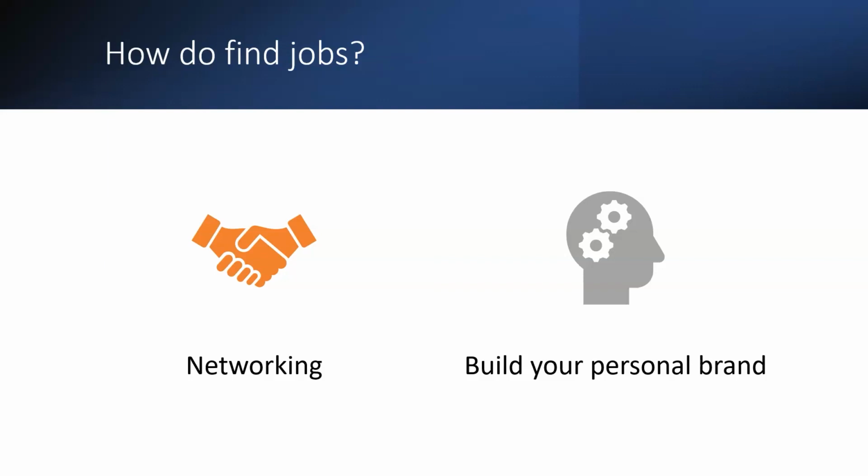You can also find job openings on websites like LinkedIn, Indeed, CyberSN, and a number of other job board websites. But keep in mind that for any job posting out there that's visible publicly, there's at least hundreds, if not thousands of people applying for that exact same job. The fastest way for you to get your first job is through networking and building your personal brand.